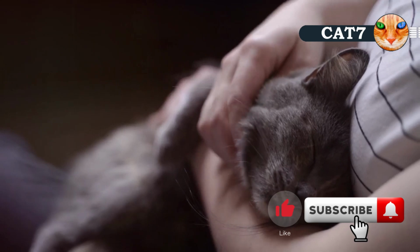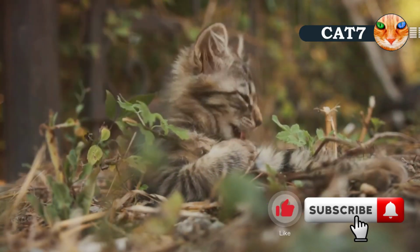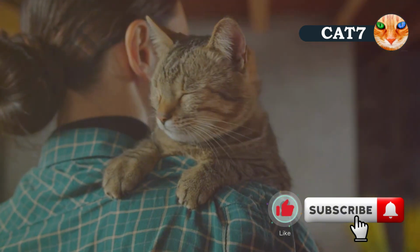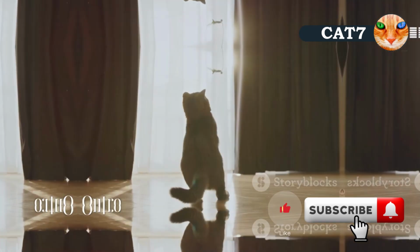Sleeping next to you makes your cat feel safe and secure. In the wild, cats are most vulnerable when they're sleeping. By choosing to sleep with you, they're essentially saying, "I trust you to protect me while I'm at my most vulnerable." And let's not forget the social aspect of co-sleeping.